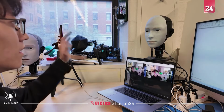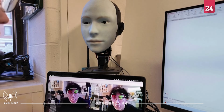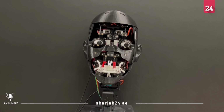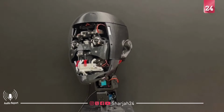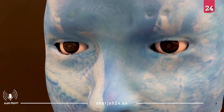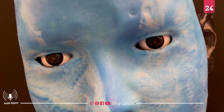Emo is equipped with several AI models, including detecting human faces, controlling facial actuators to mimic facial expressions, and even anticipating human facial expressions. This allows Emo to interact in a way that feels timely and genuine. Emo's human-like head uses 26 actuators for a range of facial expressions and is covered with soft silicone skin. It features high-resolution cameras in its eyes for lifelike interactions and eye contact, crucial for nonverbal communication.